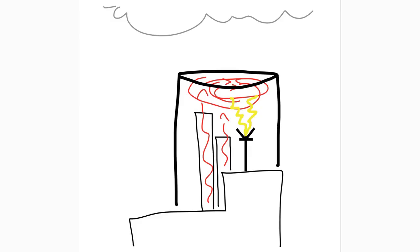A lightning rod is where the lightning strikes when it's ready. Our giant Leyden jar stores the electricity from the strikes until it's ready to be drawn off to the power substation nearby. That's how it works.